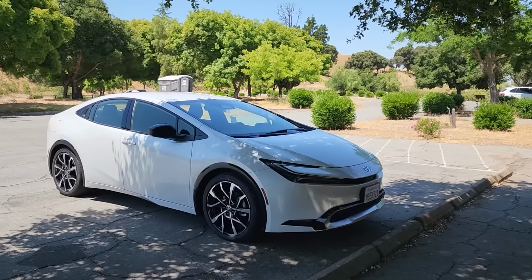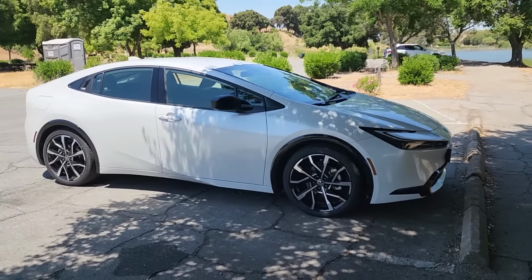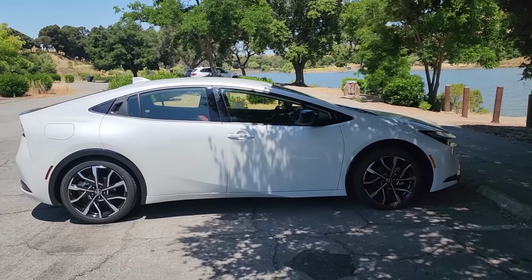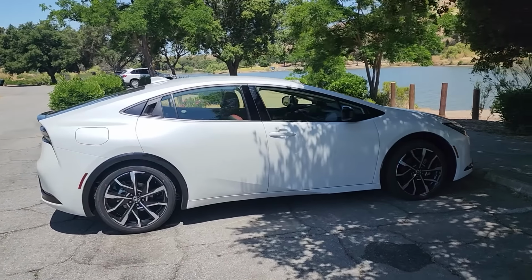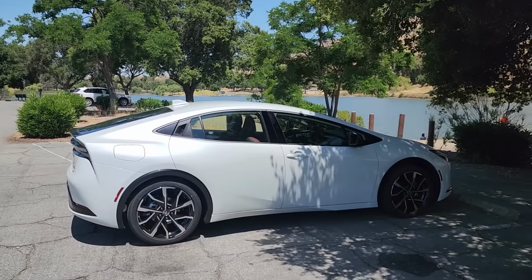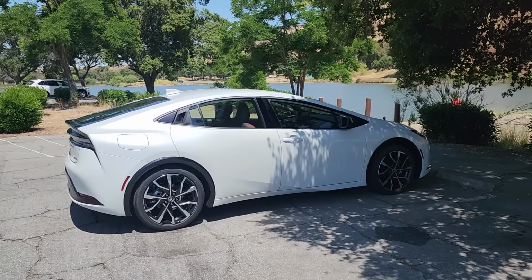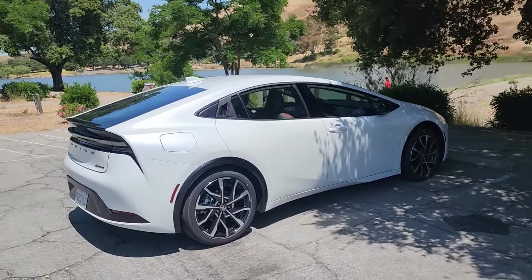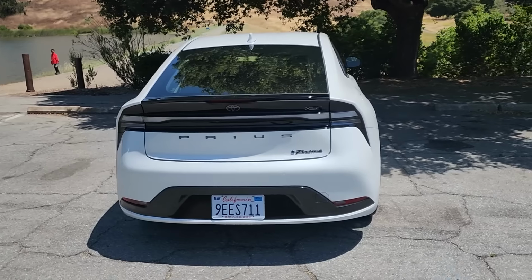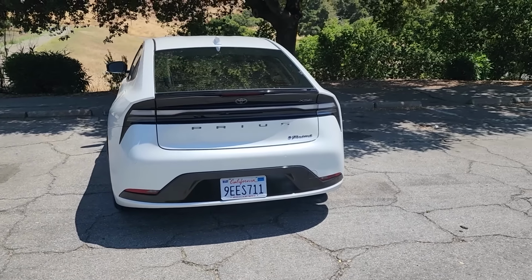Moving outside, let's take a quick walk around the Prius Prime here. So like I mentioned earlier in the introduction, this is lower, longer, and wider than the last generation Prius Prime, and it's got a lot more of an aerodynamic style, so it kind of swoops back a lot, and a lot of people say this sort of looks like a wedge. But overall, I think Toyota did a pretty good job designing this new Prius Prime where it doesn't look hideous anymore like the last generation Prius Prime.